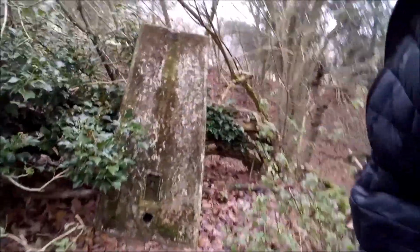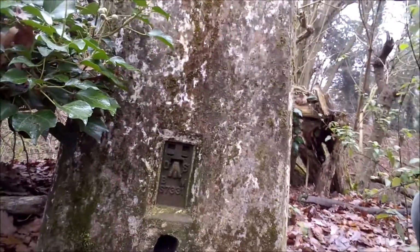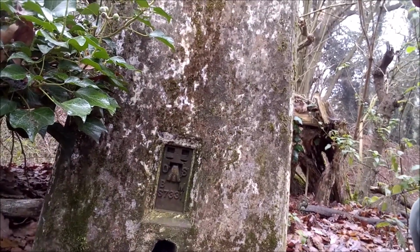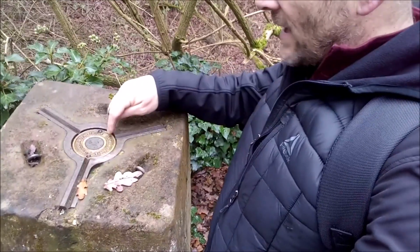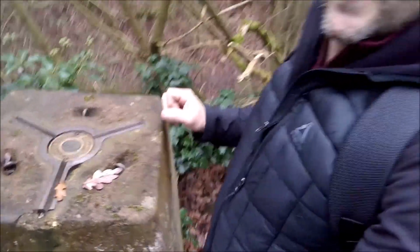Ooh, what's this here? I wonder, oh yeah, here we go. This is a datum point. It's got an Ordnance Survey mark on it, look. Interesting. So that there is OS point BMS7331. I'll have to see if I can find something out about that. And there you go, look: triangulation station for the Ordnance Survey. Huh, interesting. I'll show Mrs. Womble.